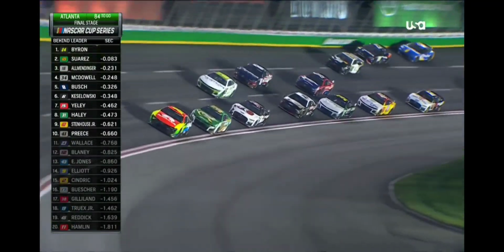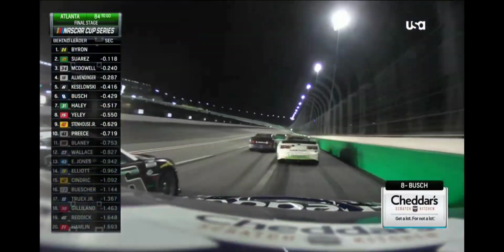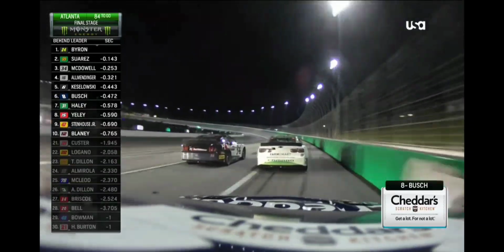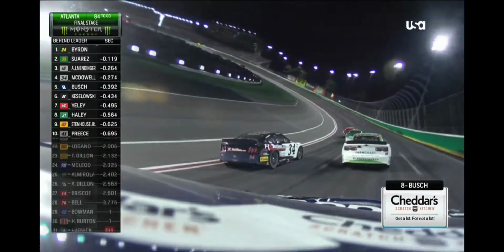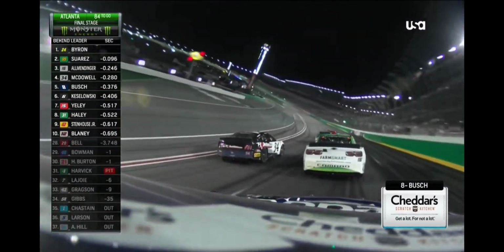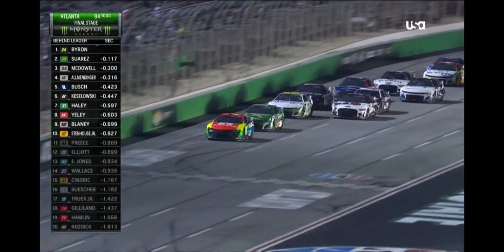Daniel Suarez has moved into the 2nd position. He's on the back bumper of Byron. Right behind him, it's still Michael McDowell and A.J. Allmendinger. Everybody knows they gotta go, and Suarez now takes a beat on the leader. Half a car length separate those two. 2 by 2 behind him for the 4th and 3rd spot. William Byron has 3 wins this year. Daniel Suarez winless, knows he probably has to get a W to get to the playoffs.